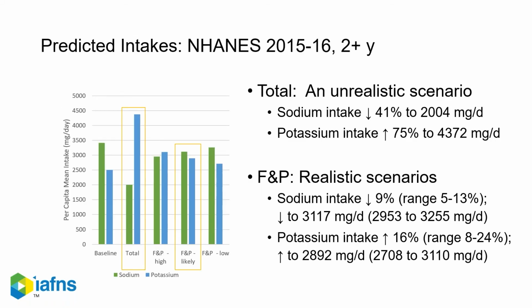So finally, we're at some results. This slide presents results of the modeling in the top 18 food sources of sodium for the population ages 2 years and older. In the scenario assuming total replacement of sodium chloride with potassium chloride, sodium intake dropped 41% to approximately 2,000 milligrams per day, while potassium intake increased 75% to approximately 4,400 milligrams per day.